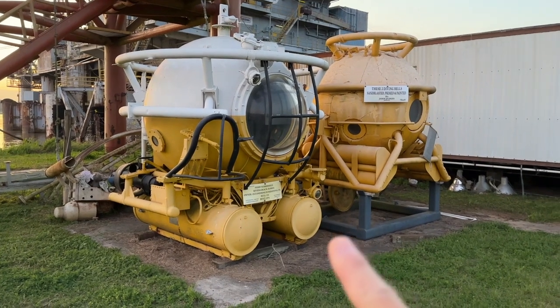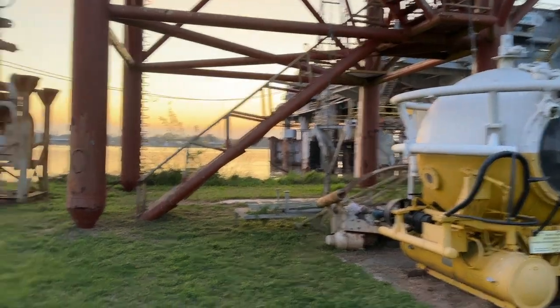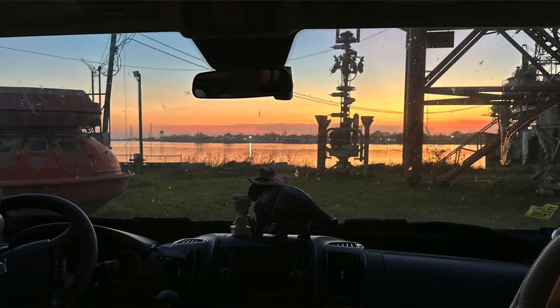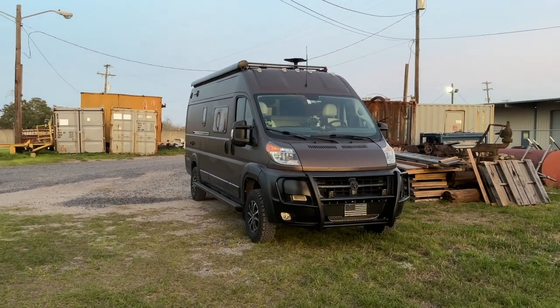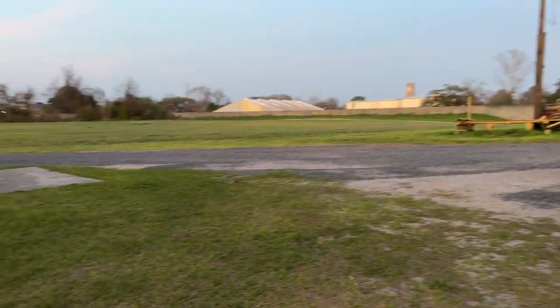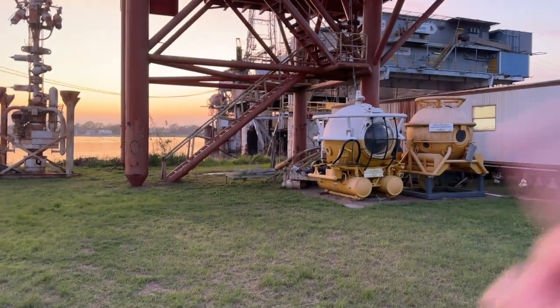These are my neighbors for the night, submersibles, next to the oil drilling rig, watching the sunset over the river. This is my van. I am all by myself tonight. There were two that stayed here yesterday. They were pulling out when I arrived late this afternoon. Thank you, Harvest Hosts. Thank you, Mr. Charlie.